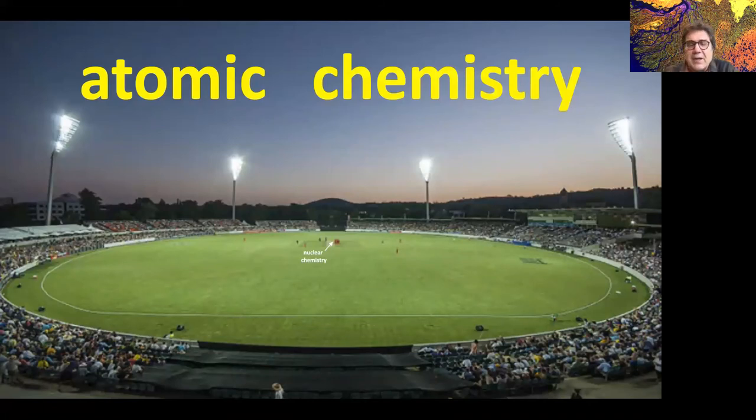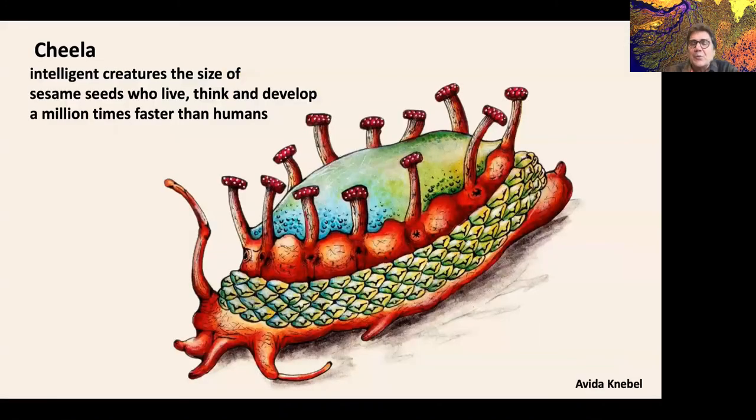So nuclear chemistry is very, very much different and very much smaller scale and very much more energetic than atomic chemistry. But you can imagine that you could use nuclear chemistry as the basis of life instead of atomic chemistry. So in a book that discusses this possibility, there are intelligent creatures the size of a sesame seed who live and think and develop 1 million times faster than humans. So you have civilizations rising and falling on timescales of like a second or so on the surface of a neutron star.